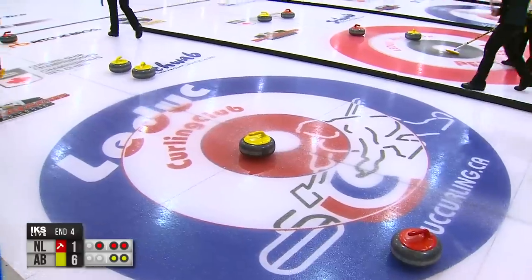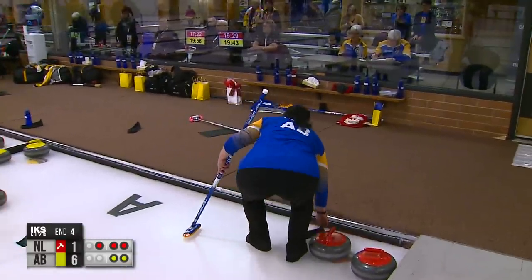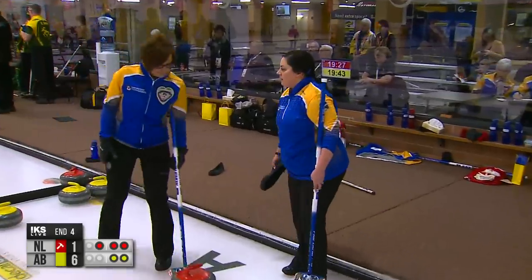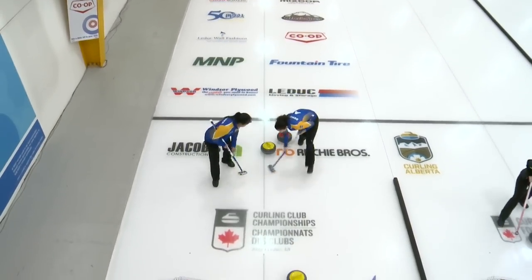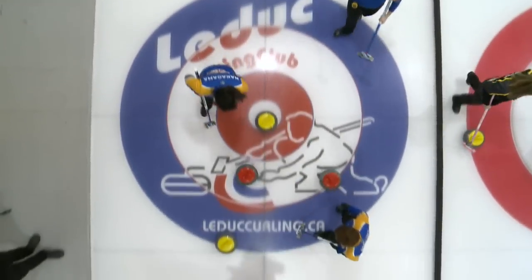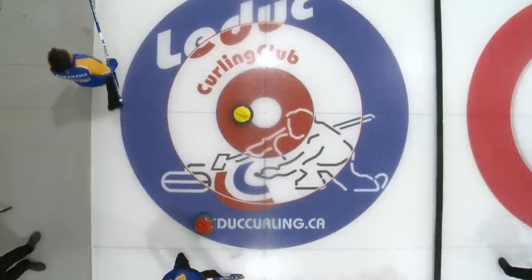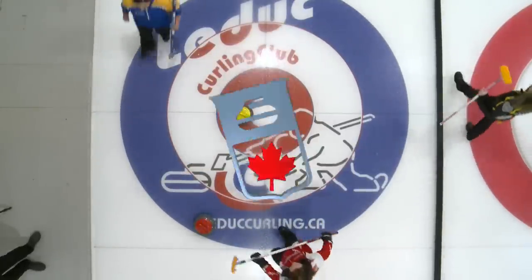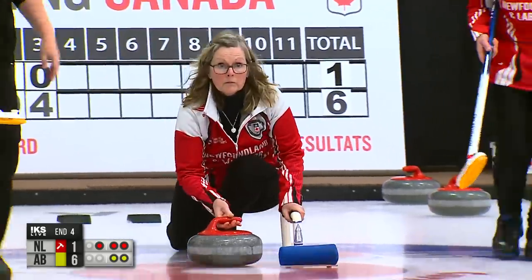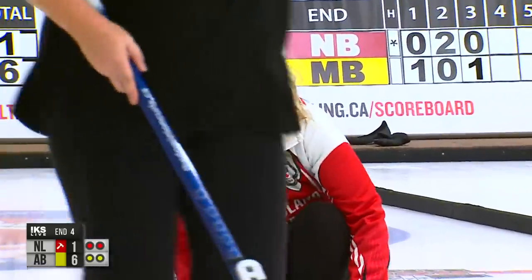We did jam on that back yellow one though, so the red is still sitting in the 12. Yeah, that's the only thing with that one. Great sweep there by the front end to get that by. I thought it was on that pair of yellows there, yeah, for sure. Yeah, I did too. Nice shot. Gets by, and man, a little unlucky. They're so close to avoiding that jam. If they did, they'd be in an even better spot. But now Newfoundland, although they did have one of their stones removed, have a chance to sit two.